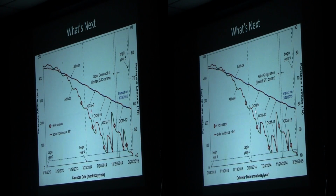And so these OCMs are orbital correction maneuvers. So we don't want to get too low. Boost back up here. And then we have these 3 really low passes that are going to be phenomenal. We're able to get images that are a few meters per pixel, and some of these other instruments that look at the composition and things will get fantastic measurements. So we'll get down here to around 20 kilometer altitude. Boost it back up, go back down, boost it back up, go back down.